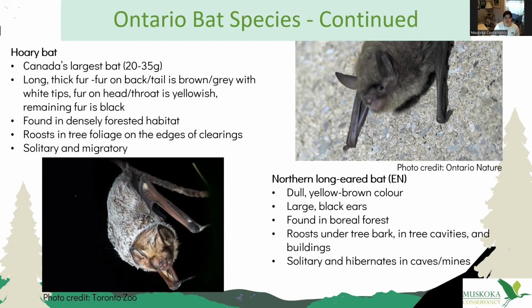They have long, thick fur, and the fur on their back and tail is a brown-gray color with white tips. So you can definitely see that in their body in the photo that's on the screen here. But the fur on their head and throat is yellowish. So you can definitely see the difference between the color of their back and their head, and remaining fur on their body is black. They're found in densely forested habitats, and they'll roost in the tree foliage, generally on the edges of clearings. They're one of our more solitary species, and they are a migratory species that will fly down south in the wintertime.